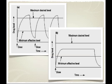For these reasons, there has been a great interest in developing controlled release formulations and devices that can maintain a desired blood plasma level for long periods of time without reaching a toxic level or dropping below the minimum effective level. These drug delivery systems are often called the zeroth order systems, since they release drug at a constant rate.